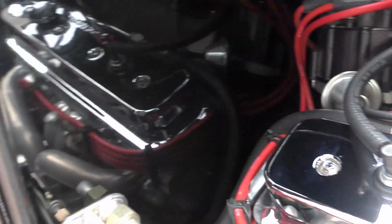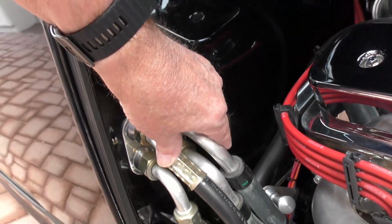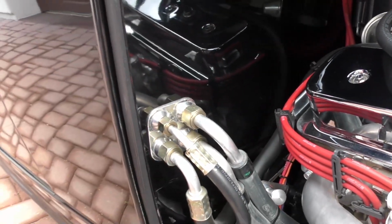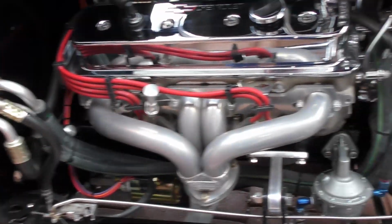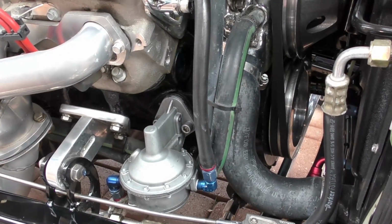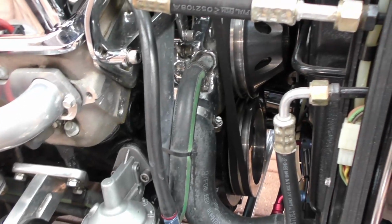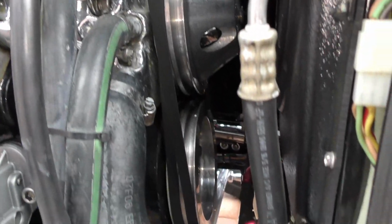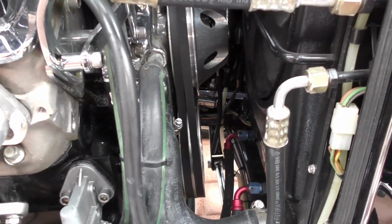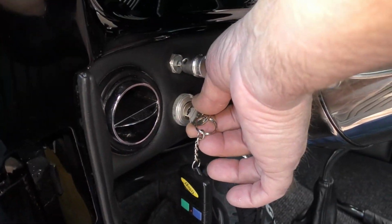Distributor over there. You can see how it does have heat and air. There are 4 lines running in here. 2 of these are heater and the other 2 are AC. Just simple, nice and easy to work on. Mechanical fuel pump here, 3/8 lines. The pulleys are billet up front here. Okay, we'll start it up here for you.